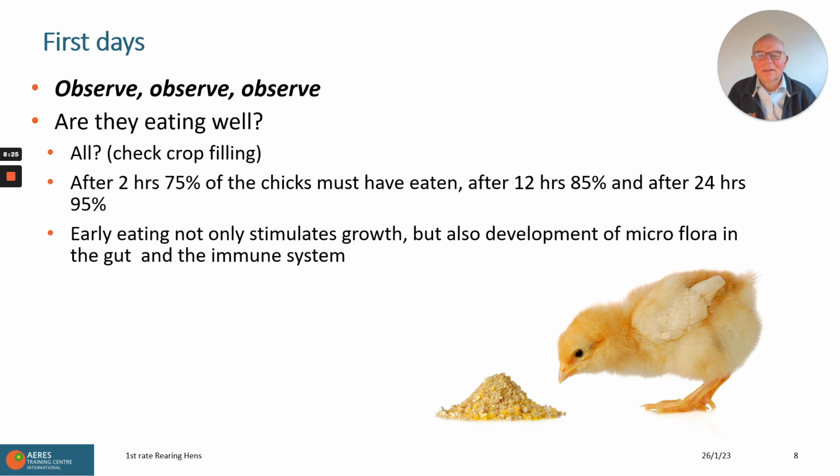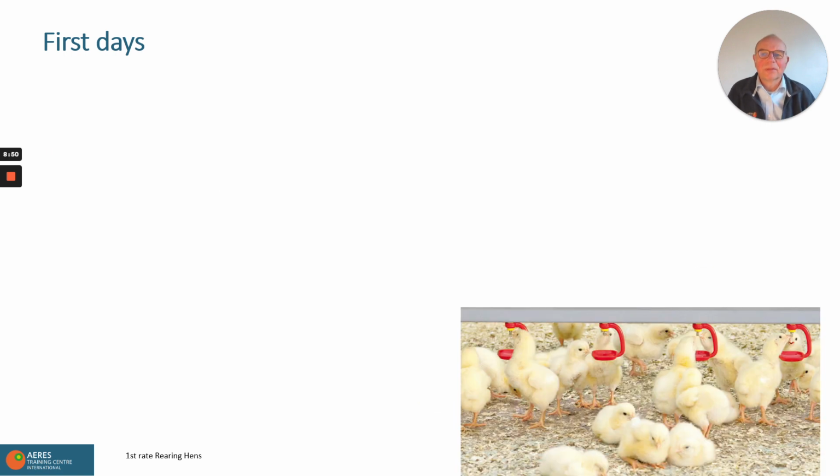The thing is that eating stimulates growth, of course, but it also stimulates the development of the intestines, of the digestive system. And apart from that, it also stimulates the development of the immune system. And both the digestive system and the immune system are being developed during the first weeks only. I'll come to that later on.